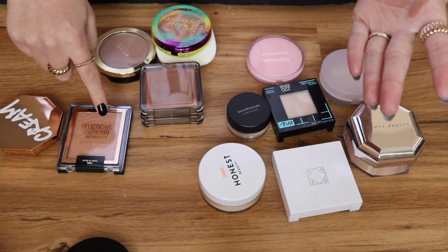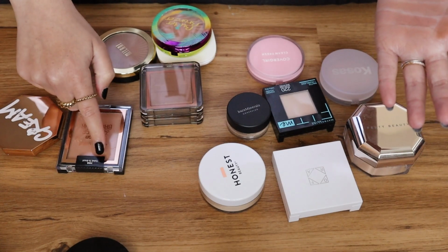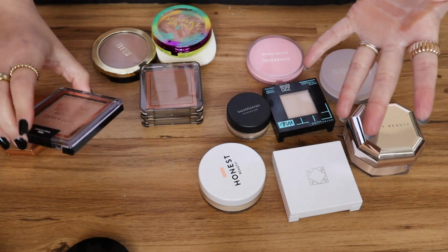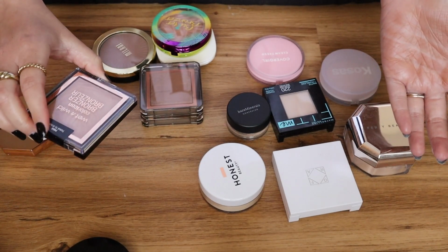Of the other 2 lighter ones, I need to get rid of the Wet n Wild Color Icon bronzer. I actually really like the formula. It's kind of more of a glowy bronzer. I just got a shade that doesn't work for me. So this is in the shade Ticket to Brazil. It almost shows up just like a regular powder on my skin. It doesn't even look like a bronzer to me.